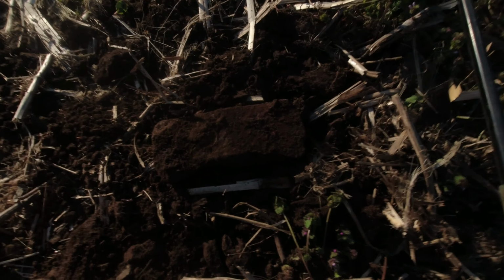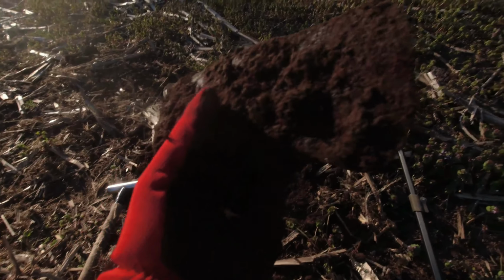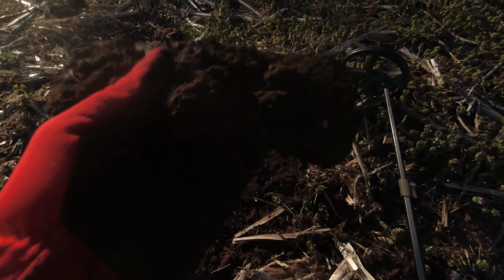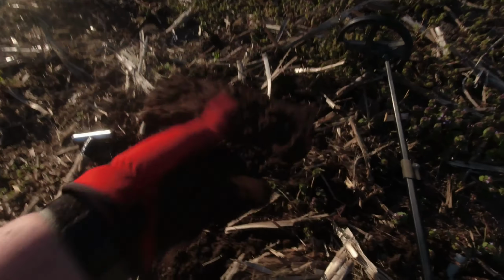I seem to be finding all the tools of the trade. Haven't found a screwdriver yet, but got the hammer. Now I got a nice axe head. It's pretty and it's old, but it's gonna go in the junk. Something good. Let's go check it out.